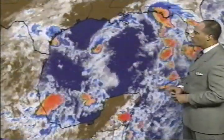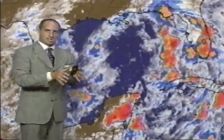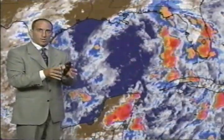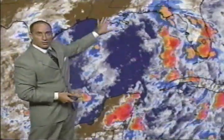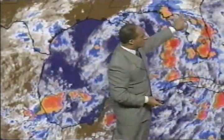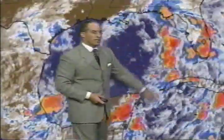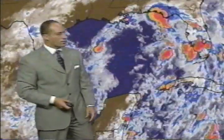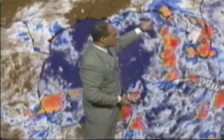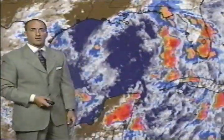In the meantime, we really don't have that well-defined moisture axis like we had in Francis, where Louisiana was just getting crushed with rainfall. As a matter of fact, you're on the dry northwest flow side of this now. But on the eastern side, showers and thunderstorms continue here, and these could be very heavy over Florida. There's actually a little mid-level circulation just off the coast of Florida, and that has been keeping you folks around Panama City and Destin very, very wet.